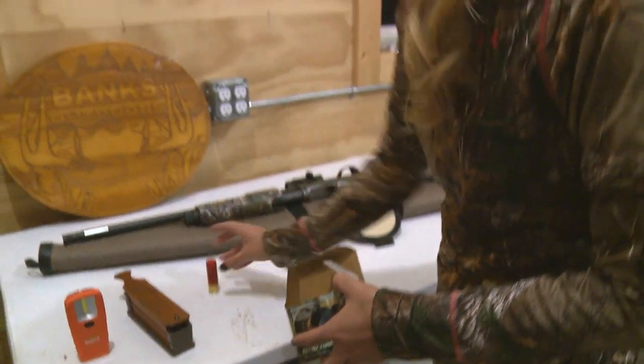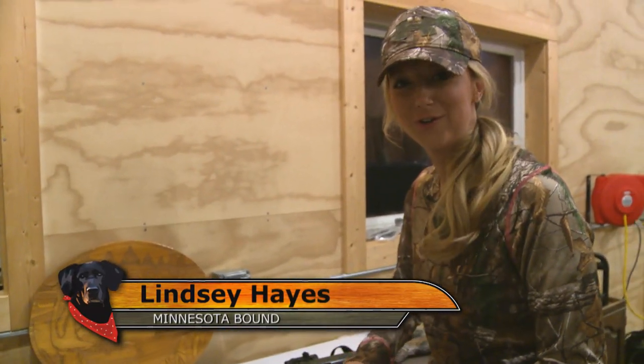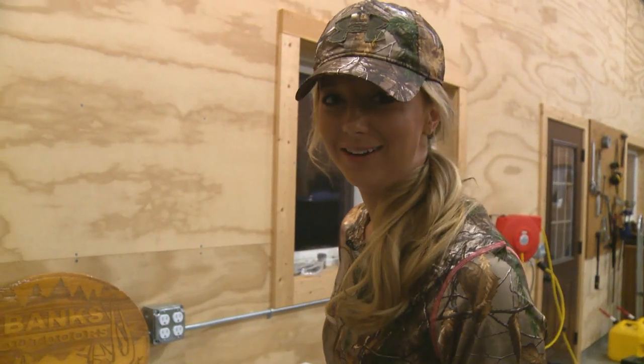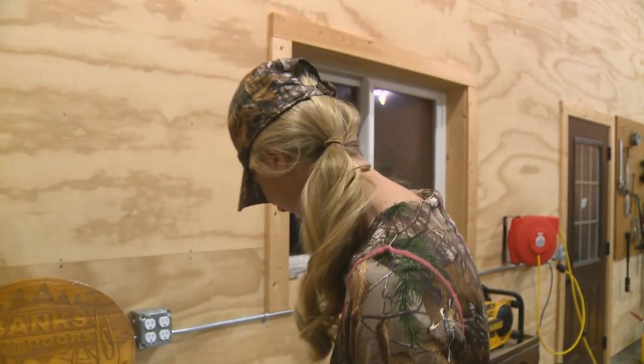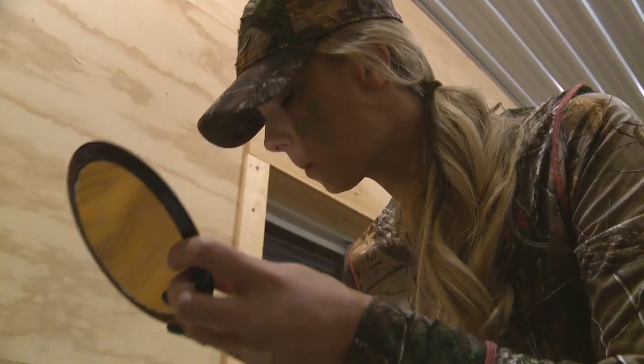Good morning from Cannon Falls, Minnesota. Turkey fever has definitely set in. First day of season. We're going after, hopefully, a big tom. It would be my first. Starting a new tradition is special no matter what your age.